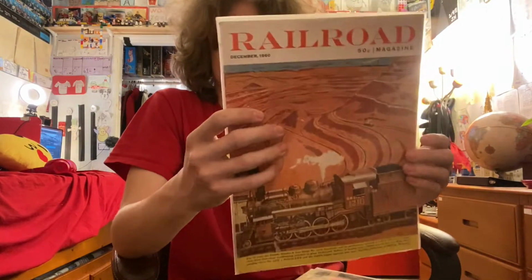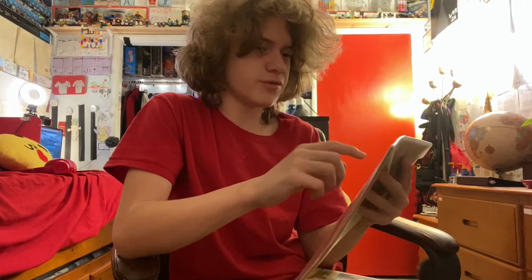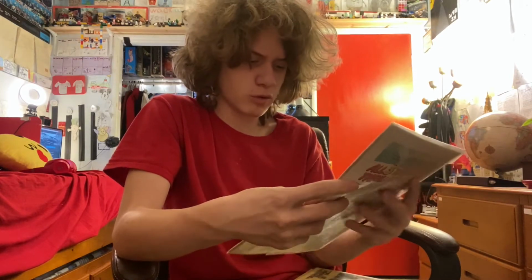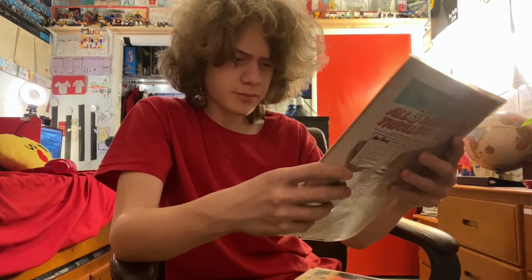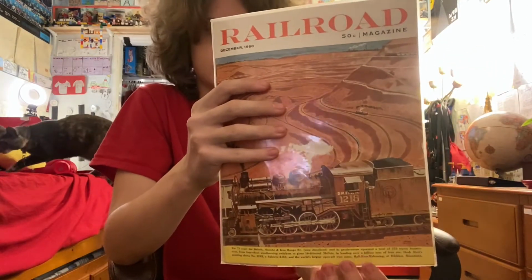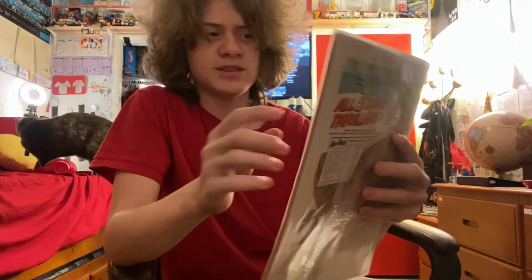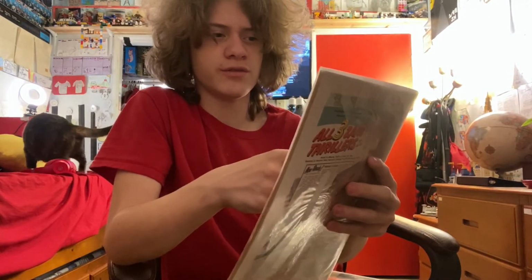And then here's one. This is a newer model, I'm guessing. There's no date on this. Oh, yes, there is. December of 1960, so this is a newer one. So it looks like here on the front, we've got a 2-8-0. Yeah, it looks like that on the front. Got a nice rod engine. And then here is the back. And then, as I said, this is the Railroad Magazine for December of 1960.